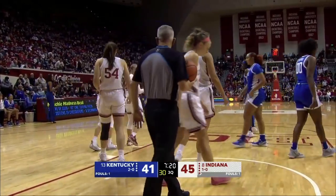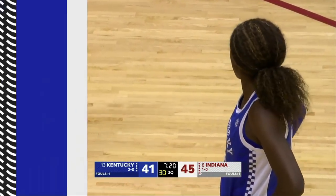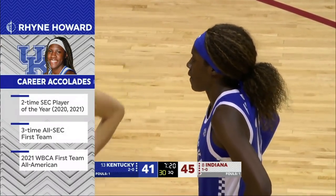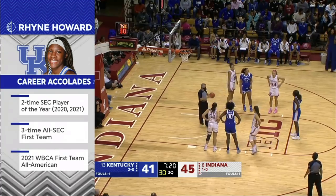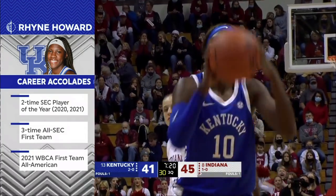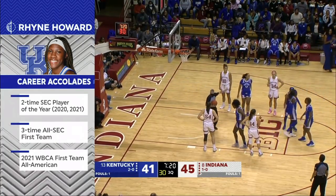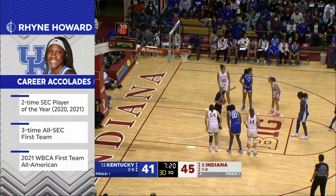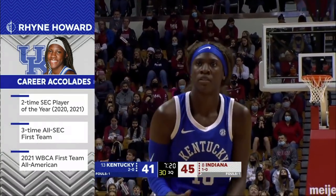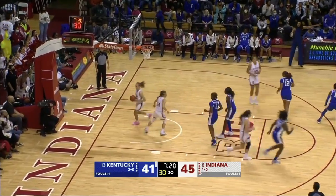Look, there's no secret when you play Kentucky, you've got to do something about Ryan Howard, because when she gets it in her mind that she's going to take over the game, it's pretty dangerous. The 2-time SEC Player of the Year was also a first-team All-American last season. Well, and remember, at the end of her sophomore season, she was not an All-American for the WBCA, and she felt snubbed. She even had it written on her shoe, snubbed, and she was playing like she had something to prove.